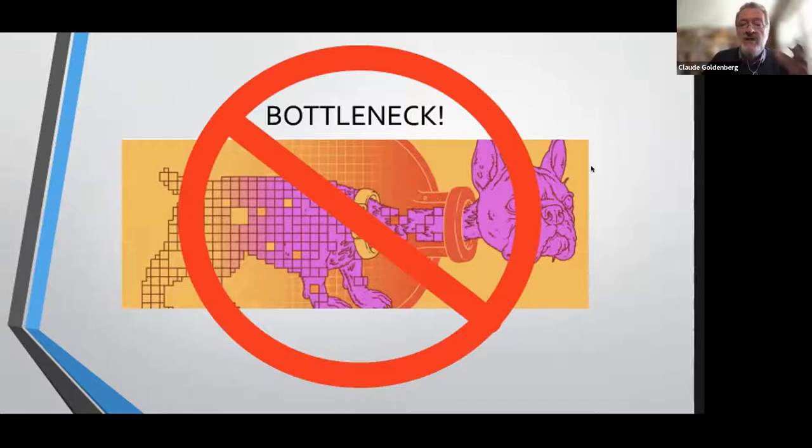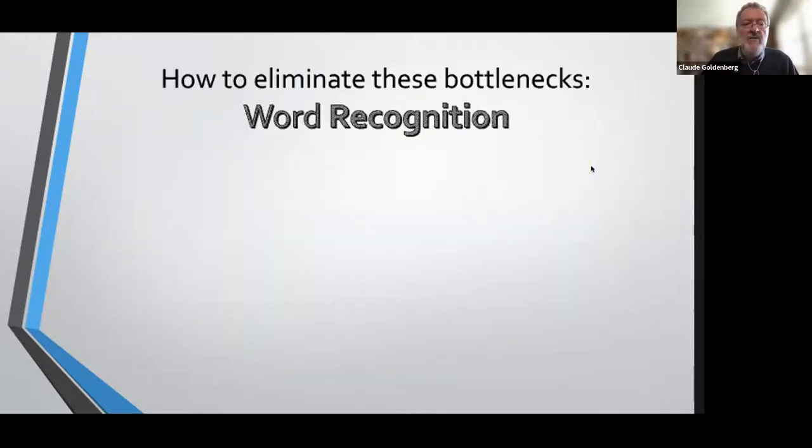And I'm going to suggest a couple of general strategies for eliminating bottlenecks. And I'm not going to be able to spend a lot of time on any one of them, but just to give you some ideas, there are some resources in the back. And if I didn't put them in, then just email me and I'll send them to you, that might provide some additional help. So one way to eliminate bottlenecks is by working on word recognition.